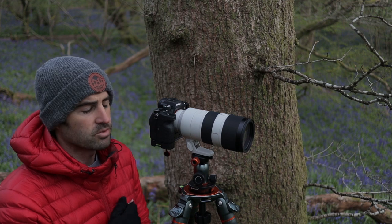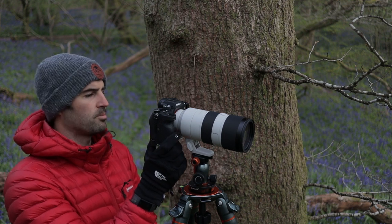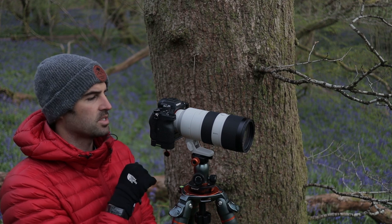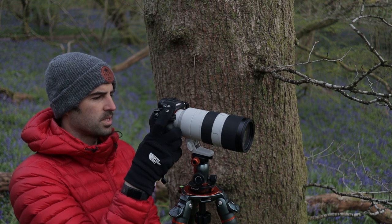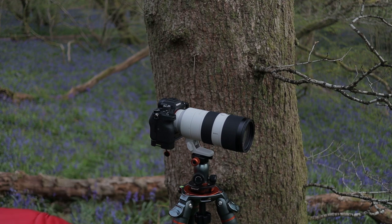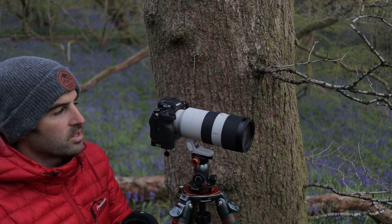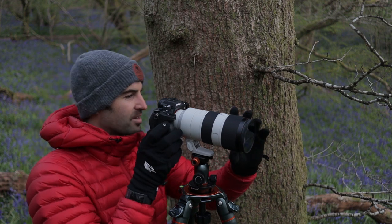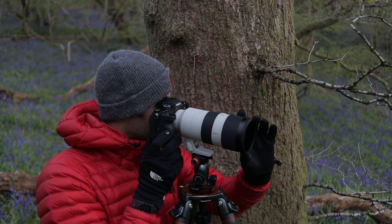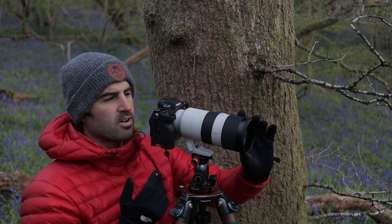What I might do now is stick a polarizer on and just see if I can get some of these colors to pop a little bit more. It might cut a little bit of the sheen off the tops of these wet bluebells. Let's stick a polarizer on for a minute. The beauty of these Kase magnetic polarizers is it's now a polarized one. It's that easy. I'm just looking through the viewfinder. I'm gonna have to increase my exposure slightly because the polarizer will stop around 1.5 to 2 stops of light.